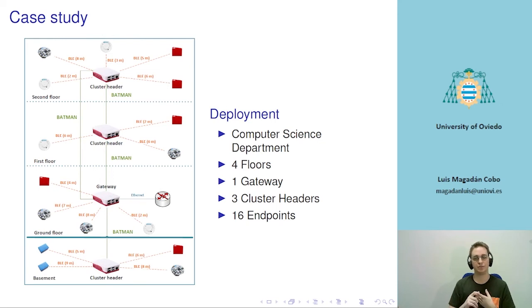Sensor tags CC2650 and 4 smart bonds DA14580 were used to monitor rooms because they have a light sensor. In the case of sensor tile box and blue tile, those were used to monitor building halls and corridors. The gateway was placed in the ground floor, and the cluster headers were placed in the basement, first and second floor.